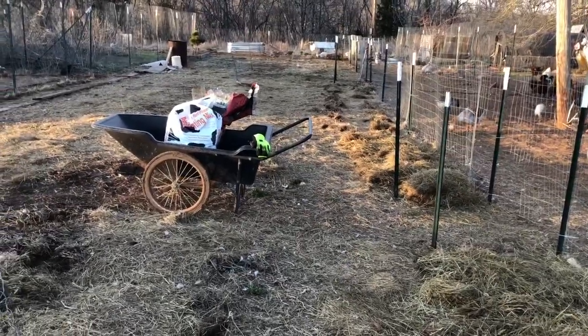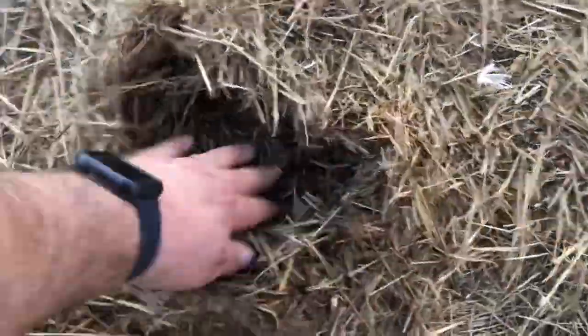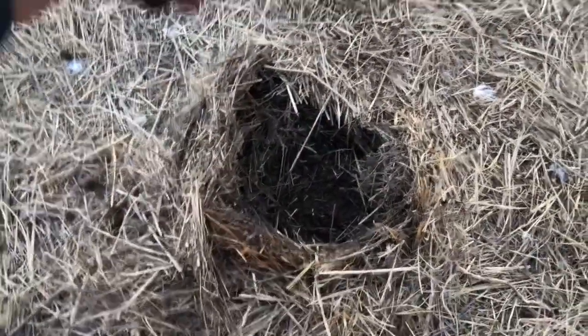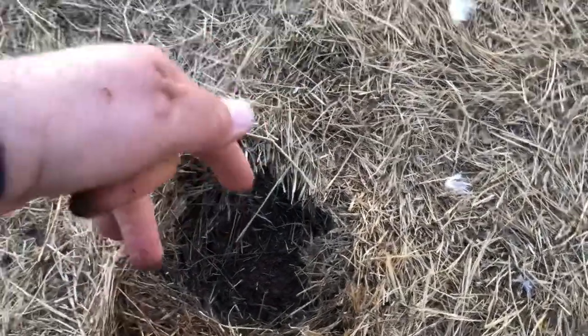And now the idea is you come back and you part the hay to get down to the soil. So you're not going down super far. I'm just going down to about there where there's bare soil. And then my hands are clean now because I've been wearing gloves all day. I have been working all day, I promise. And then a whole seed potato goes in there, and then I cover it with a scoop of compost.